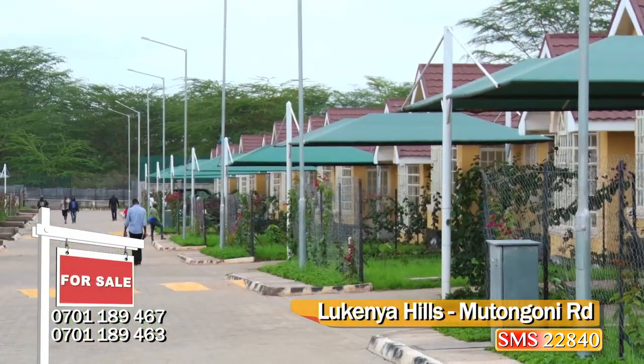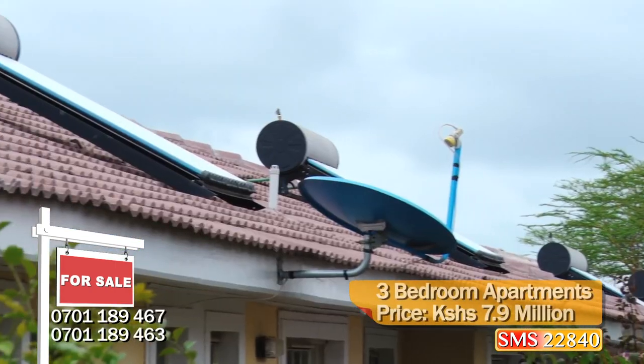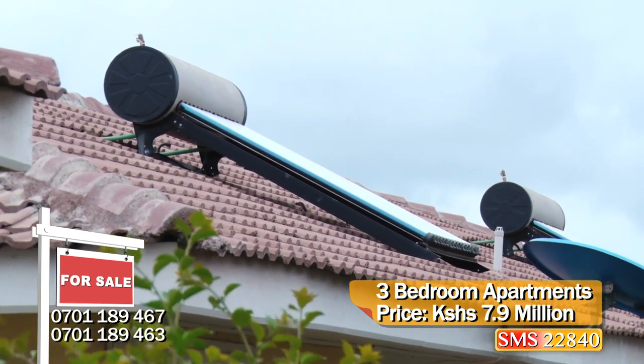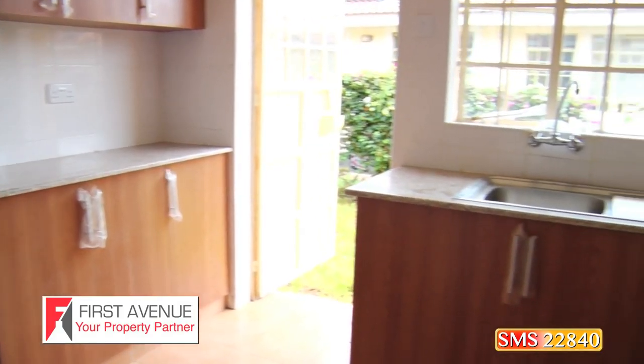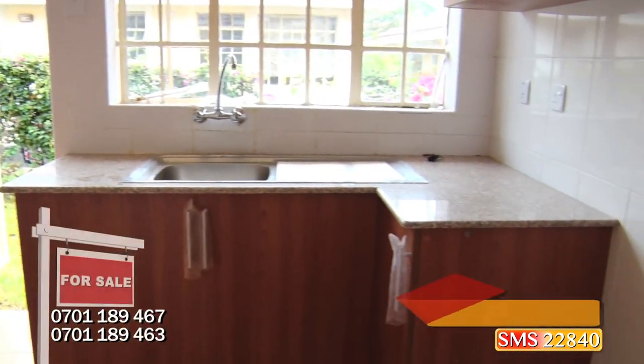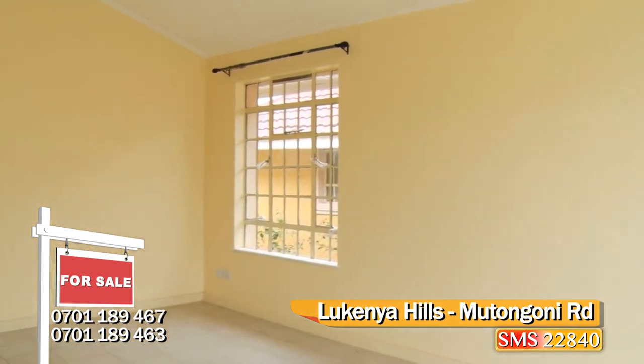For shopping and other amenities, Gateway Mall is a few minutes drive from the development. Syokimau Township is also a short distance away where a wide variety of social amenities are available. The Syokimau railway station is also a short drive from the development.